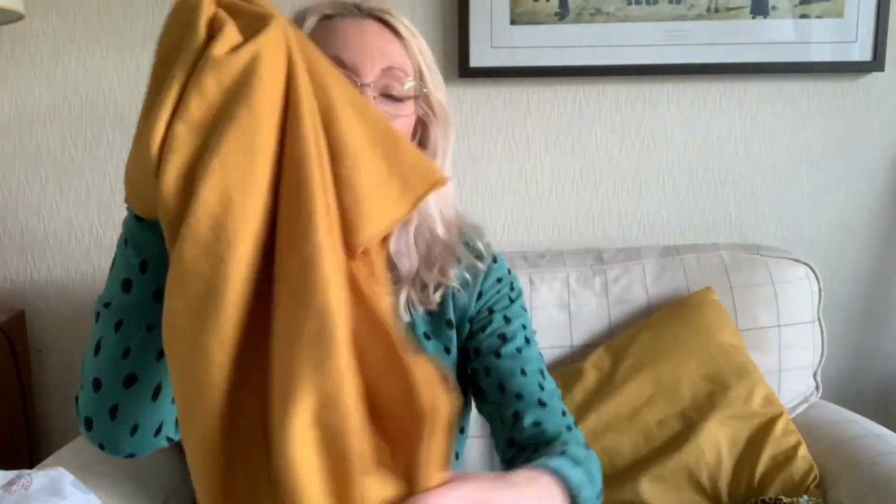But I think if it all works out, this jersey, or fleecy fabric should I say, is going to be perfect for a little Winnie the Pooh hoodie. And of course I will share some pictures of William wearing his little hoodie, and I'm sure he'll look really, really sweet in that. So looking forward to that, and hopefully everyone at nursery will really like it as well.